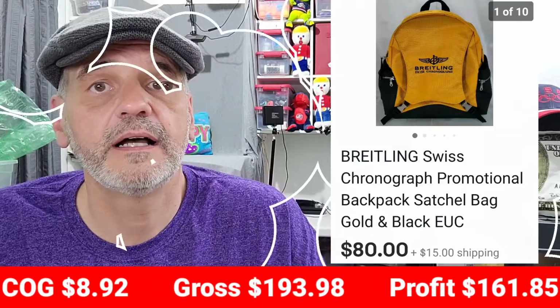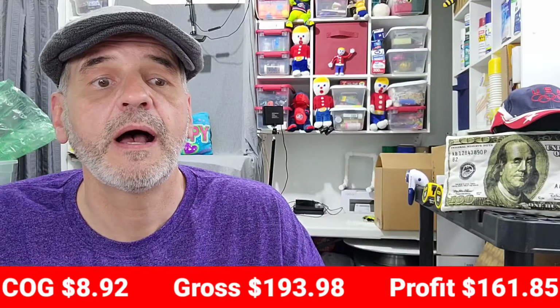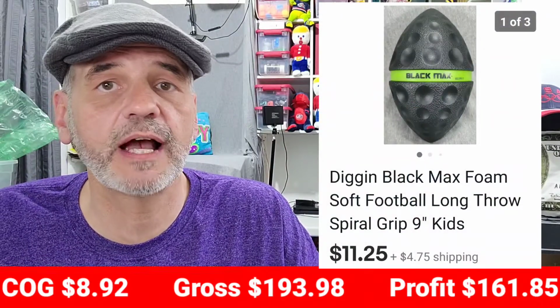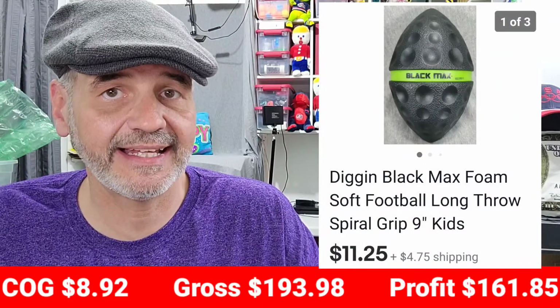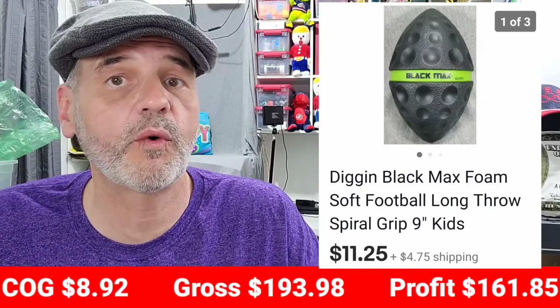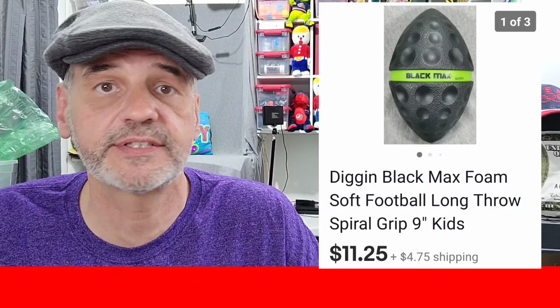Move it along. I picked up this Diggin' Black Max football. It's kind of like a Nerf style football. I got this at the Goodwill bins. I paid 67 cents for it, and it sold for $11.25.